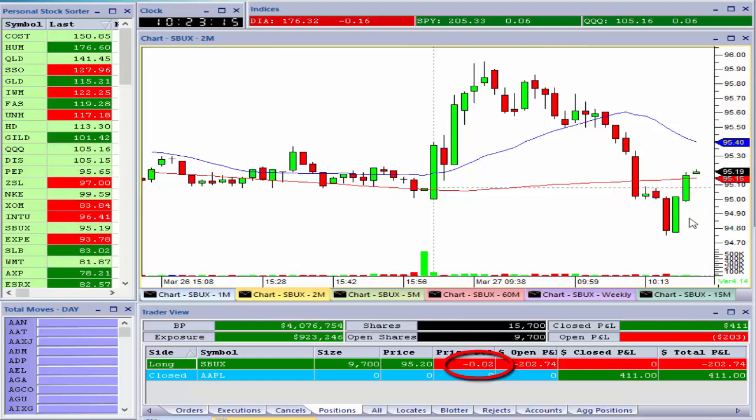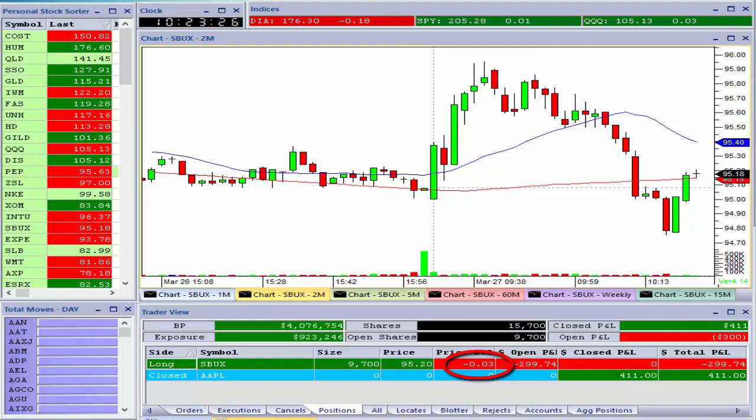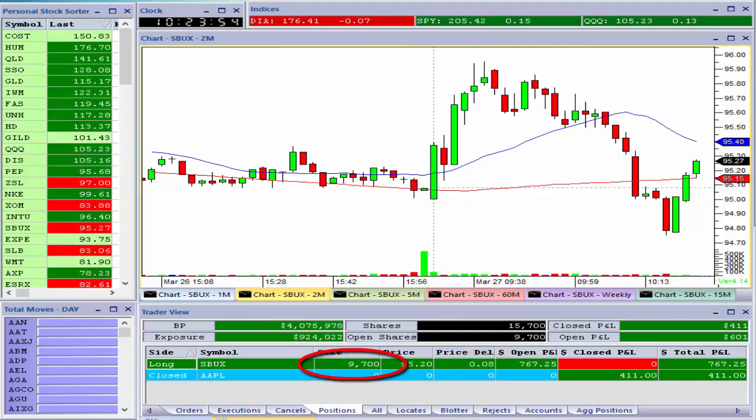Now, a pullback is going to be another opportunity to accumulate. It would be more profitable for me if it pulled back first, let me go to 12, 13, 14,000 shares, and then the real move back to the upside occurs. I'm profitable now. All right, that would be the best. Come on, there we go. That's what I'm talking about.